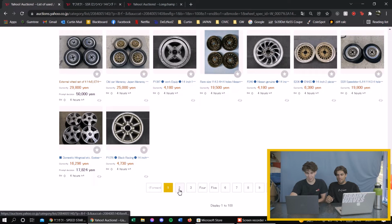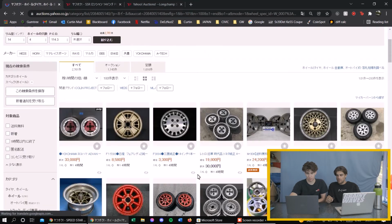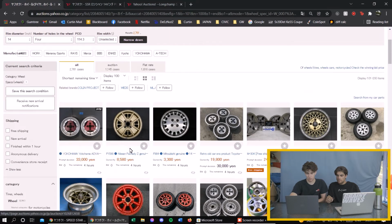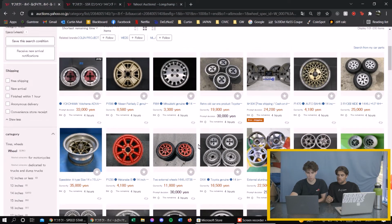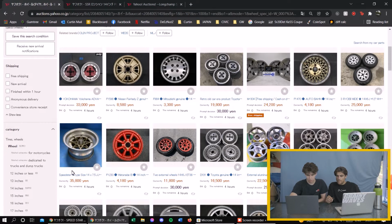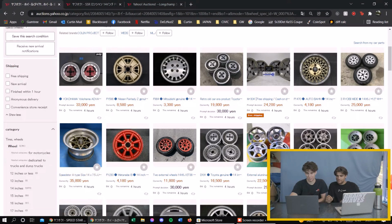Alright, some A3As. There you go, some Advan tri-spokes. Not a huge fan of those, but some people are. Each to their own, obviously. I mean, they suit smaller ones. Is that a single? It's a Shark Star singular? How much? 14x7, 35,000 yen. Upwards of $400.